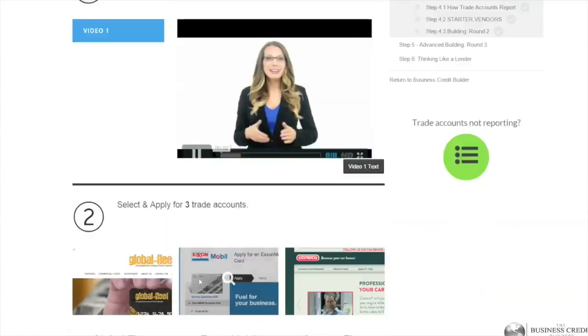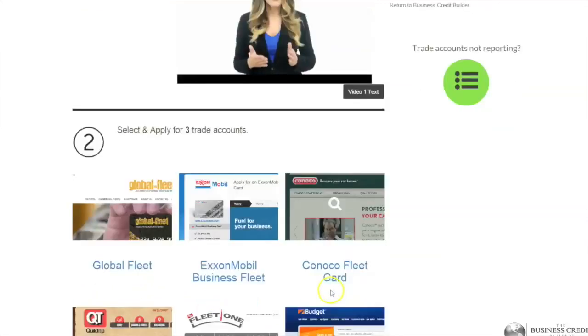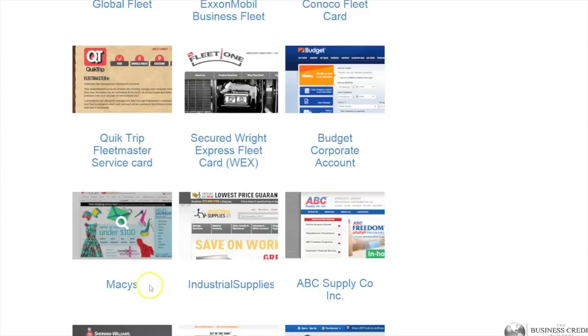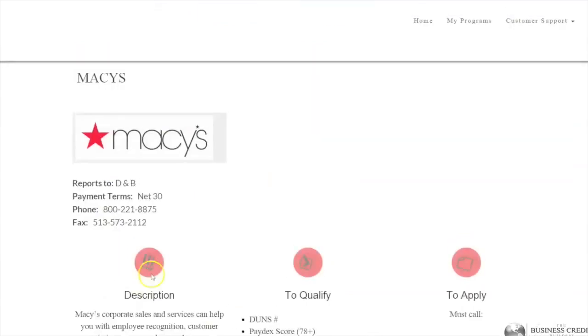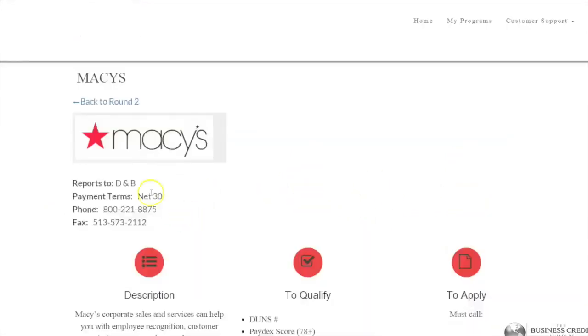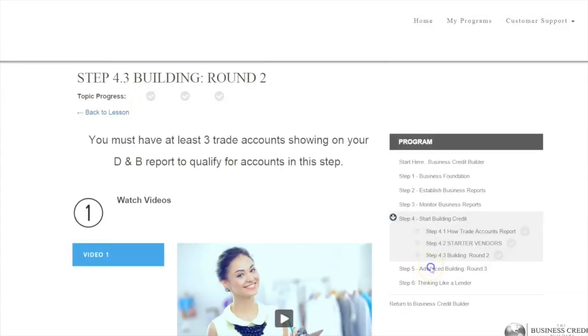Then, you are able to use your newly established profile to get approved for real revolving accounts at major stores, all without personal credit check or guarantee required. Get approved for credit at places like Walmart, Best Buy, Amazon, Dell and Apple, Chevron and BP, Lowe's, and Office Depot and Staples, Sam's Club and Costco, and many more.